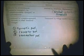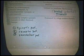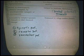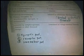I also wanted to remind you, the only stimulus for an action potential is what? A graded potential that is at threshold. Good. And the only stimulus for a graded potential, well, here they are. There are 3 of them, actually. Synaptic potential, which is a graded potential. Receptor potential, which is a graded potential. And pacemaker potential, which is also a graded potential.